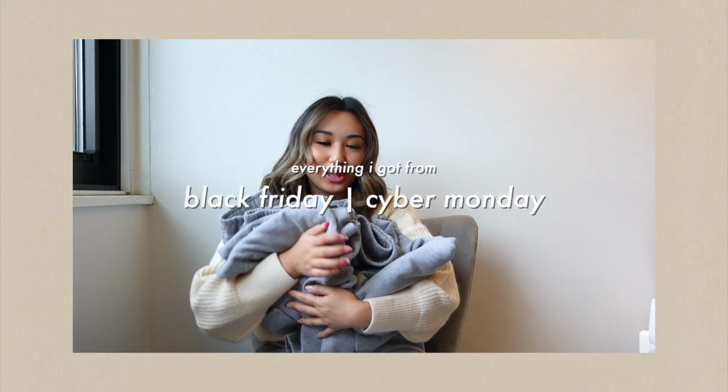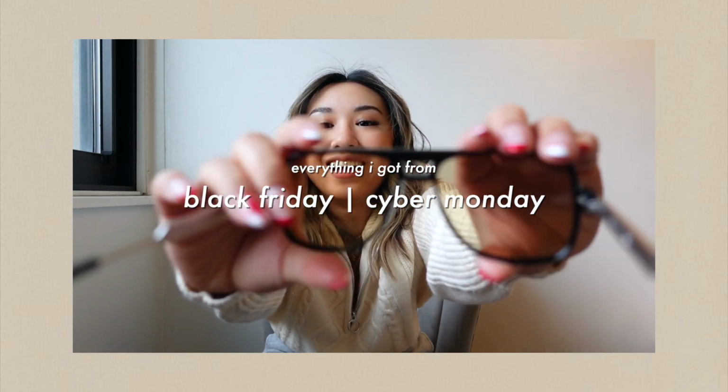Cute little bag. These sweats, let me see if I can show you guys.